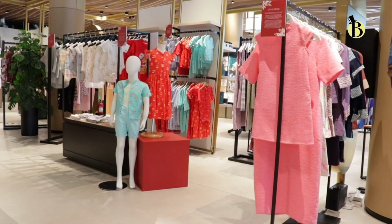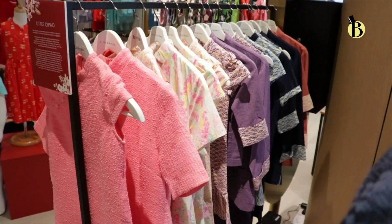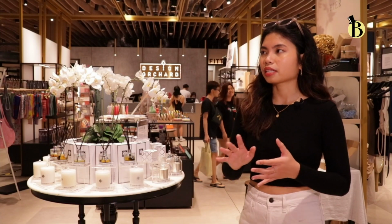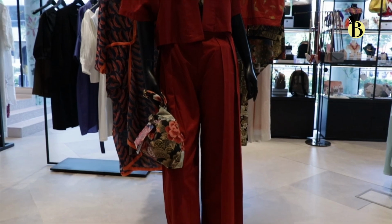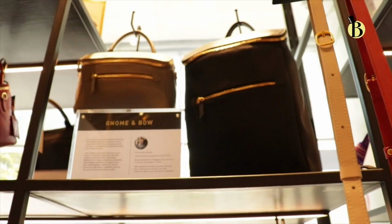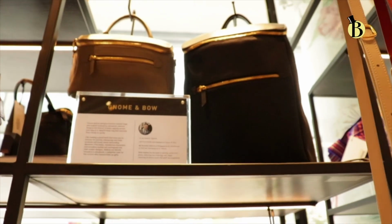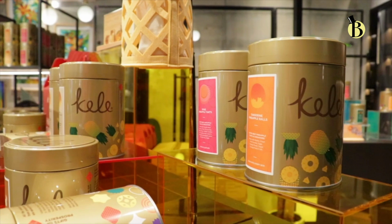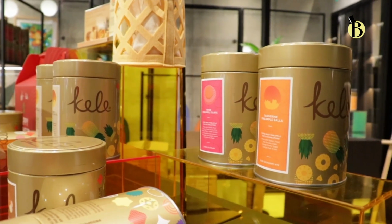All of the brands that come here actually have to pitch their brands. Every 6 months, we have an open call, and during this time they pitch their brands to us. We choose based on the 3 pillars we have at Singapore Fashion Council: Asian craftsmanship, innovation technology, and sustainability that's interwoven into their brand.